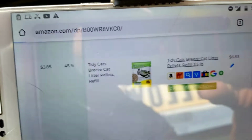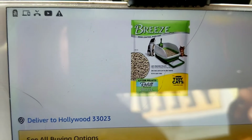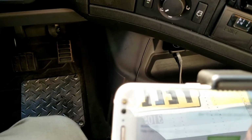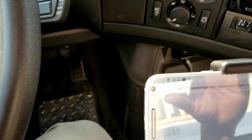We're going to look at the product on Amazon's website. There's the product, okay? It's some kind of cat litter or something. What is that? Yeah, it's cat litter. There's the price. All right, now we'll go back.